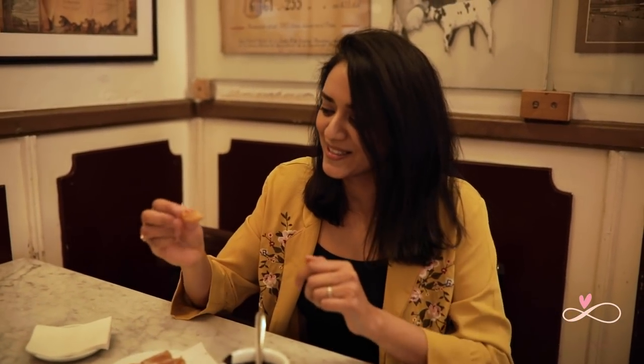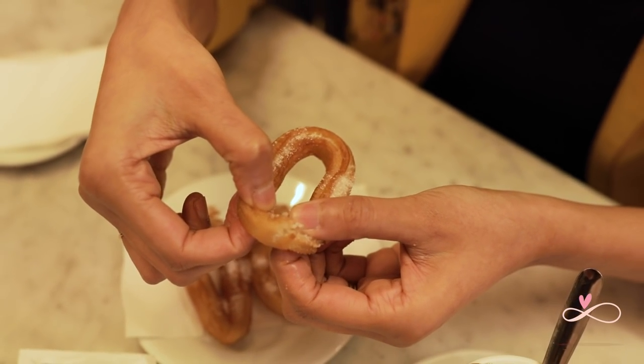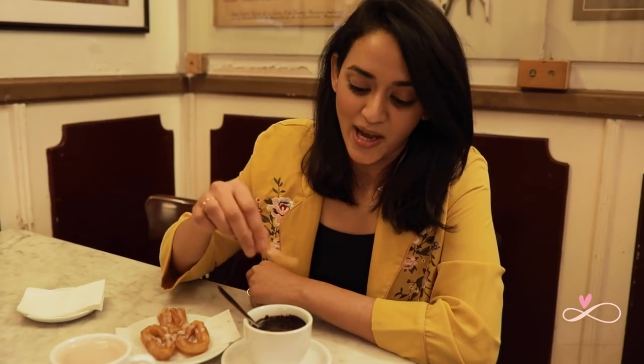These are so good, guys. They're hot and crunchy. And they have a little bit of salt in the dough, so that gives a beautiful contrast with the chocolate. So I'm just gonna finish this plate of churros and then I'll take you to the next place.